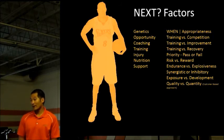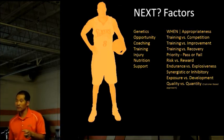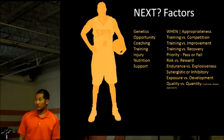Can you ever jump high enough? Can you ever be explosive enough? This is something that you're constantly pursuing over and over. You can never have enough. But developing explosiveness comes at other types of prices.